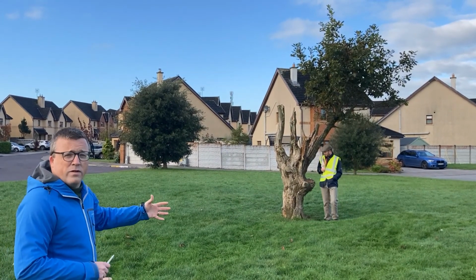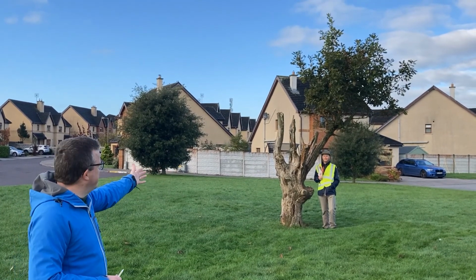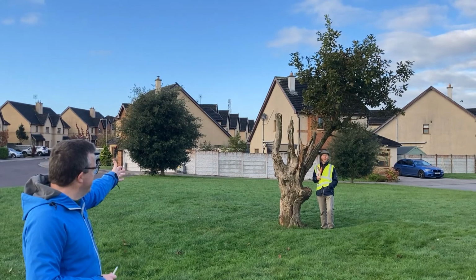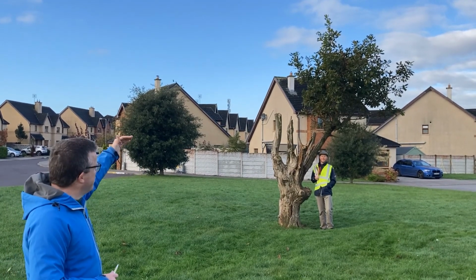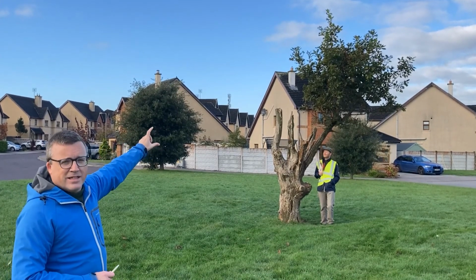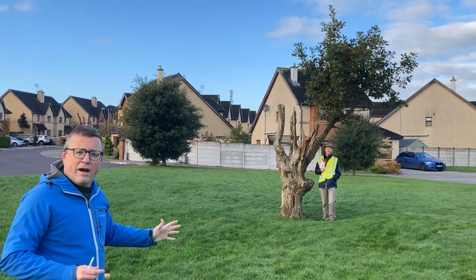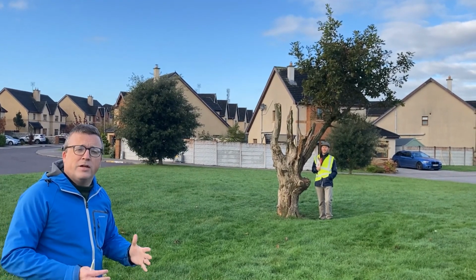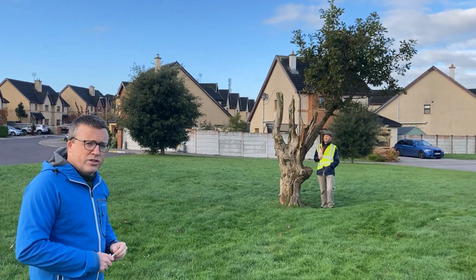Okay, so the simplest thing you can do is you can ask Alan his height. Alan, how tall are you? About 5'11". 5'11". So you know Alan is 5'11". So at the very least you can estimate how many Alans is that tree high. So from here it's about 2.5 times that. So multiply 2.5 by 5'11", convert it to meters if you want, and you've got your height.